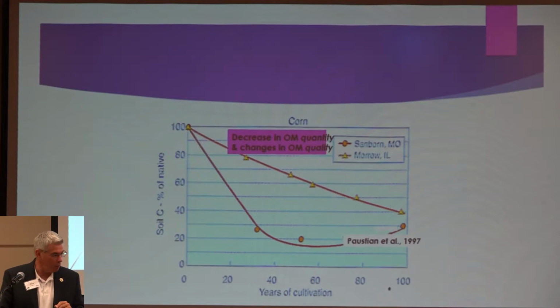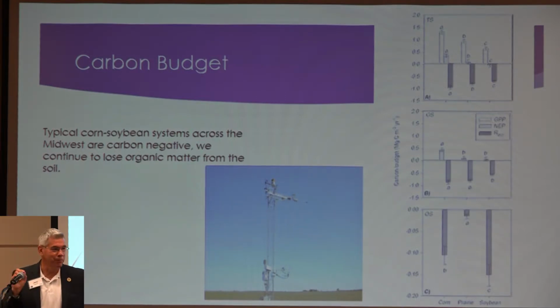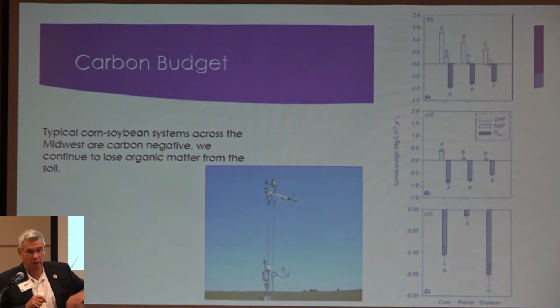And so what we've been doing is actually measuring the carbon fluxes between the soil and the atmosphere on a 12-month basis, 365 days a year, 24 hours a day. These data come in at 20 times a second. So we can actually look at the variation between carbon and water fluxes. We've computed the carbon and water balance for corn, soybean, and prairie systems.